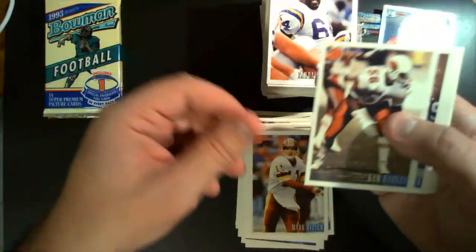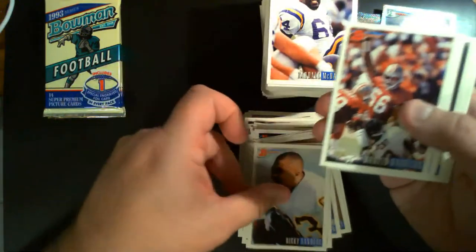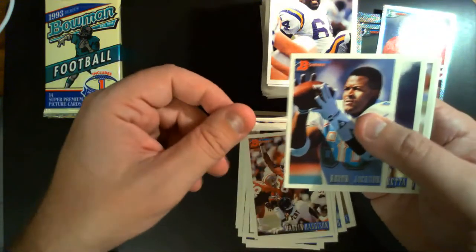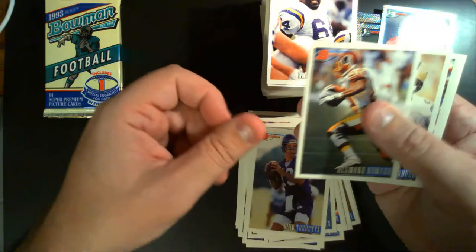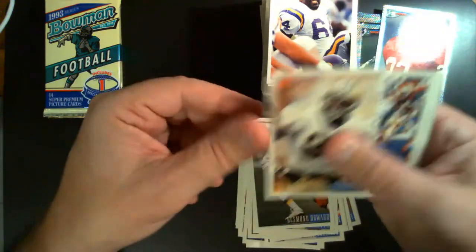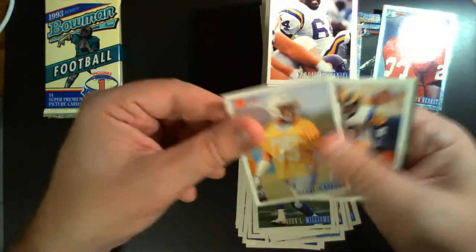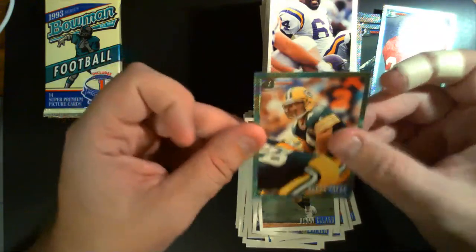Mark Ingram, Ken Harvey, Artie Smith, Marco Coleman, Ricky Sanders, Martin Harrison, Keith Jackson, Gino Torretta, Desmond Howard, Renaldo Turnbull, John L. Williams, Martin Mayhew, Henry Ellard, and another Favre foil.